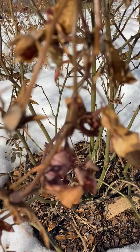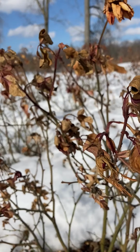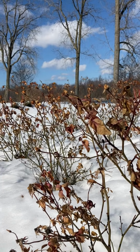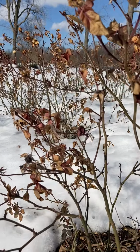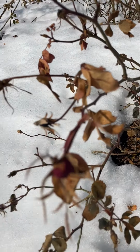And the second thing I have to say is water. In the fall also, definitely give it a good drink of water before the ground freezes. And third, be ready to check your roses in the springtime. Just make sure that they don't have any dead, dying, or diseased branches. And if they do, remove them promptly.